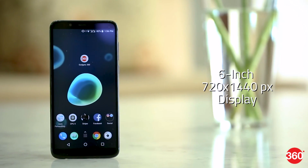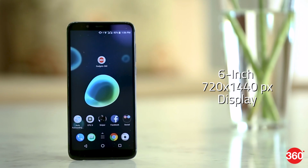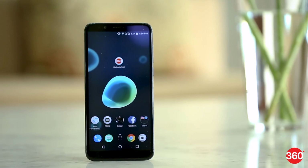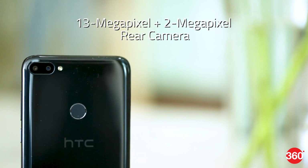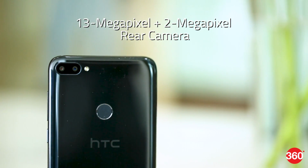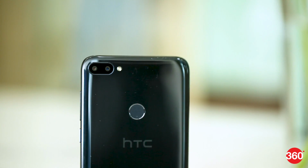The HTC Desire 12 Plus has a 6-inch 18:9 display on the front and it has an 8-megapixel selfie camera and the selfie flash right above it. The power and the volume buttons are to the right and the positioning is a little higher than what we feel is comfortable. At the back it has a dual camera setup which consists of a 13-megapixel primary sensor and a 2-megapixel secondary sensor. It also has the flash right next to it. The fingerprint scanner is positioned at the back and well, it's comfortable to reach.